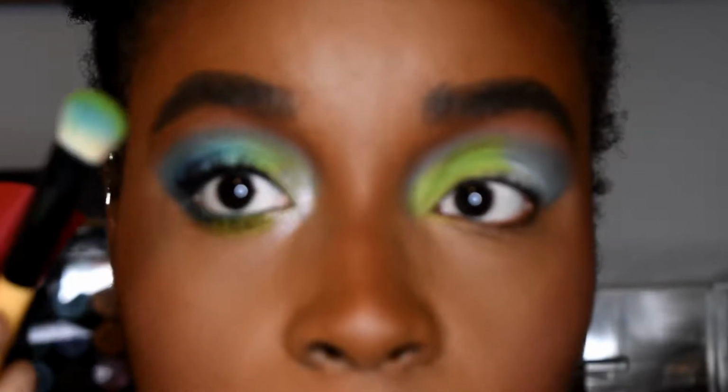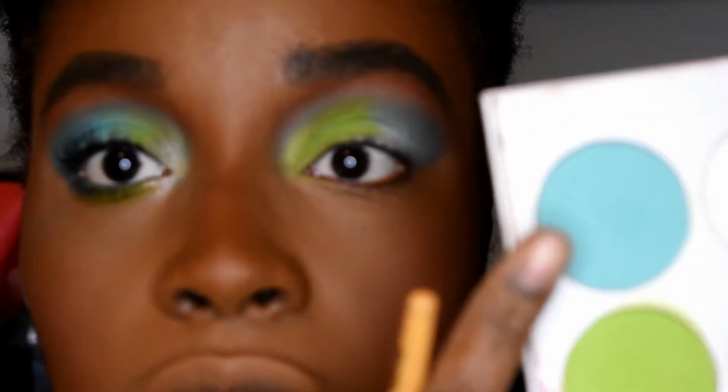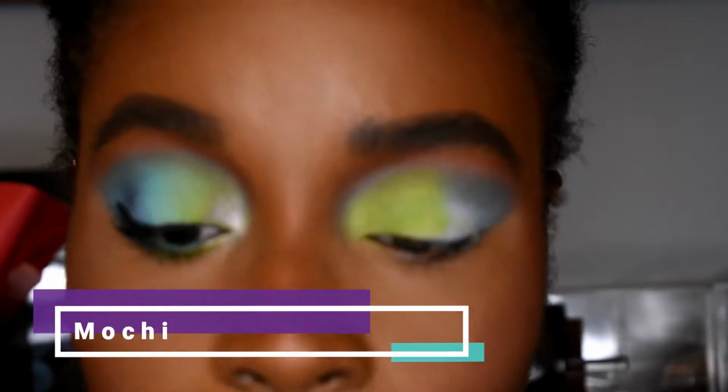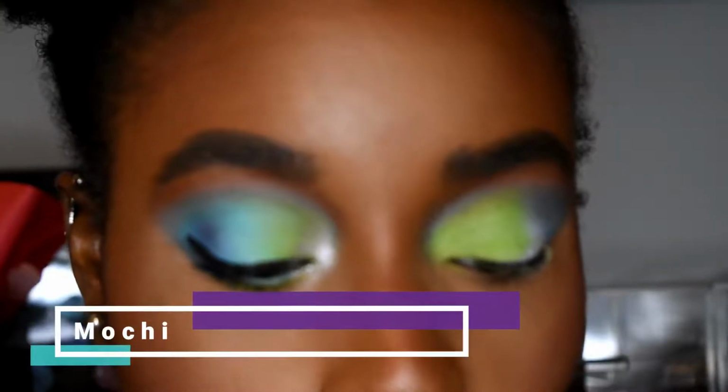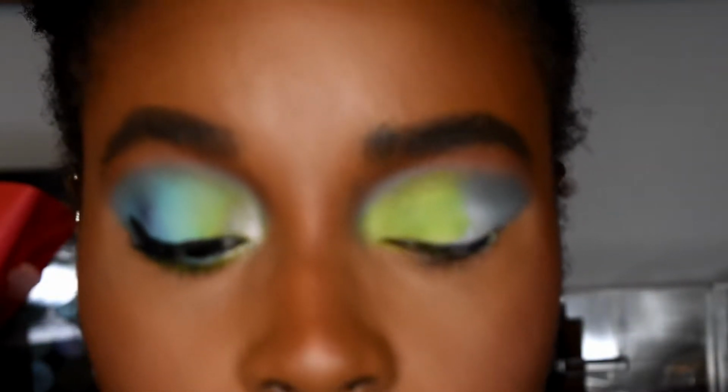Then I'm just gonna switch to the other side of the same paddle brush and go into this lighter blue right here. That lighter blue, I am just gonna pat all over the rest of my lid and into the crease.